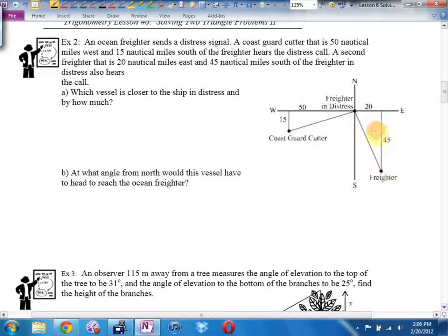Oh, and you know what? I'm going to suggest, Alexis, I see two triangles as well. Do you? And because they said north and east and south and west, I know those are 90-degree angles because I know north and west are 90 to each other. Okay.